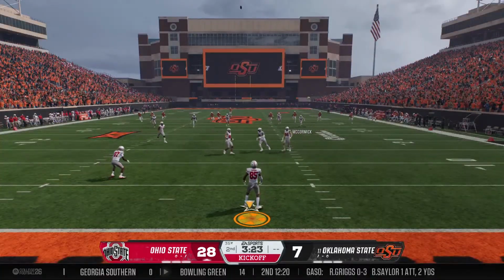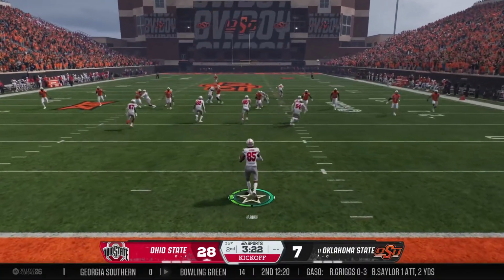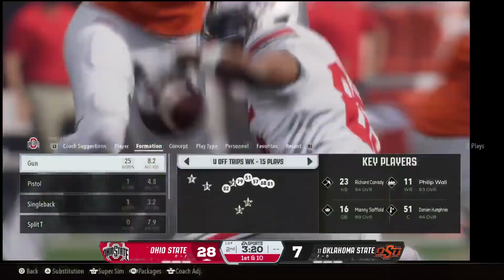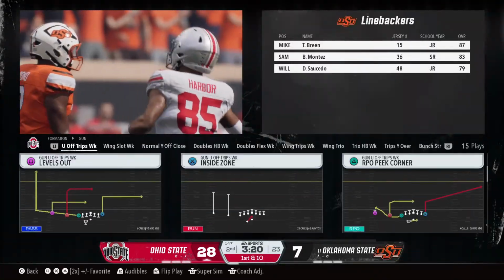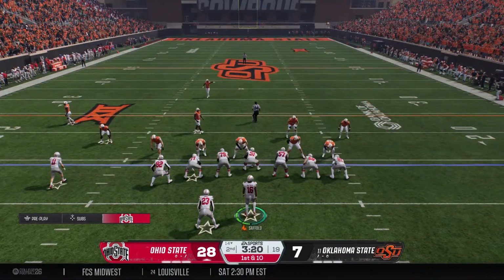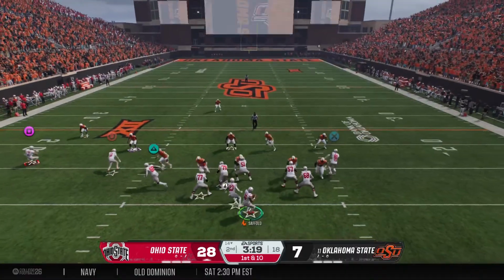Yeah, it's critical, David. And listen, a lot of times, touchdown passes aren't thrown into the end zone. You've got to read the coverage, hit the open guy, and let him do the rest. And the returner runs out of real estate as he goes down. Here comes the Ohio State offense onto the field.